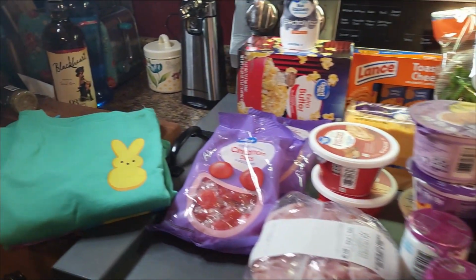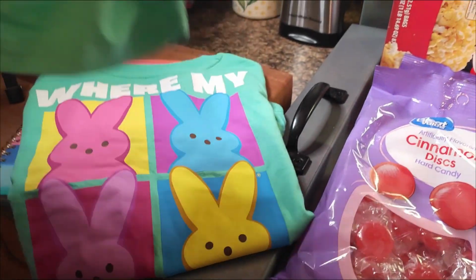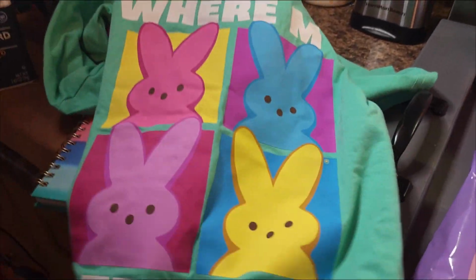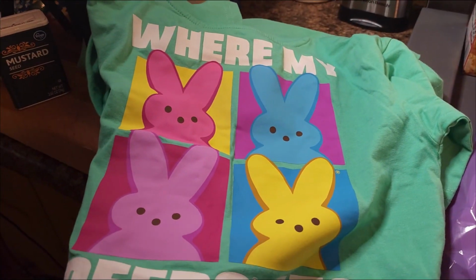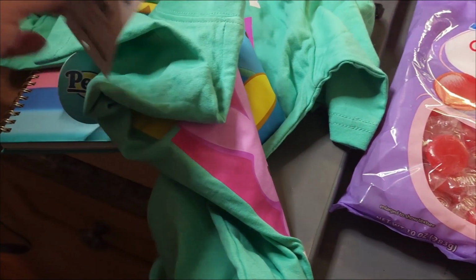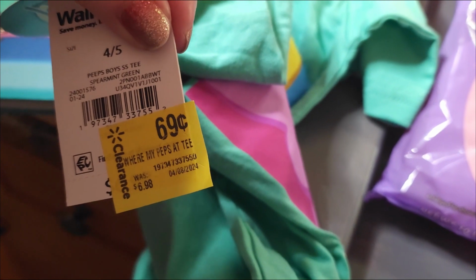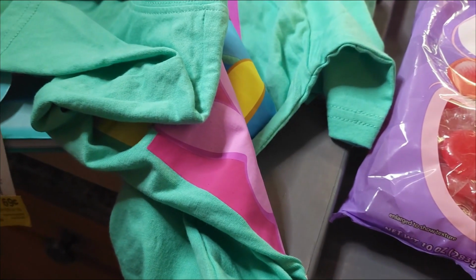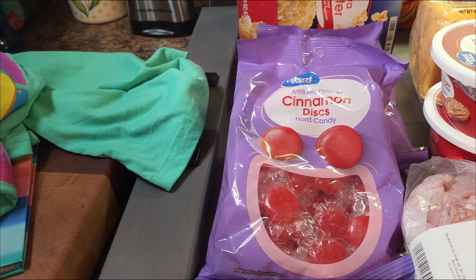But I want to show you these little shirts. So this is the front, okay? Got a little peep on it. And then the back says, where my peeps at? I just thought it was cute. And y'all, the price was 69 cents. So I got Aiden and one of my other grandsons that's a year younger than Aiden, both of them, one of those because I think they're cute. So they're going to wear them at least once, okay?